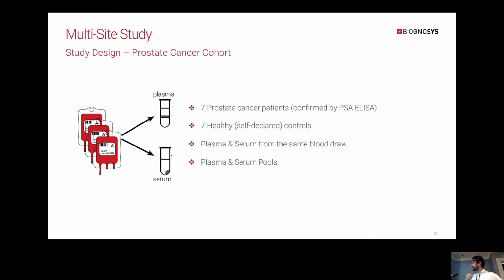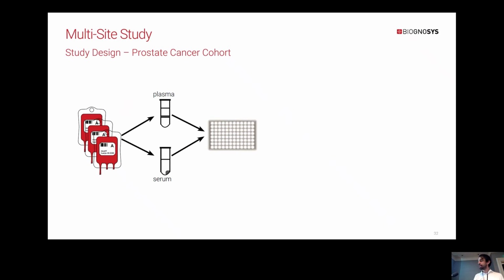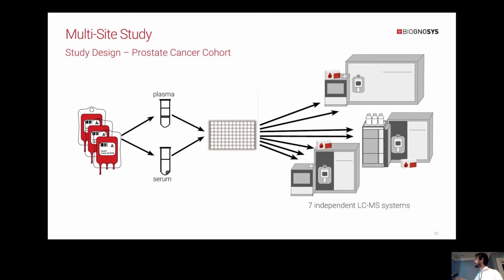And what was very nice in this is that we could get plasma and serum from the same blood draw. So at the same time, we could also compare how plasma and serum work and if there are any differences. We also used plasma and serum pools in the study as quality controls. These, in total 28 samples, we processed all together in parallel in 96-well format. And then we essentially sent them out to 7 fully independent LC-MS systems, where they were spiked in with PQ500 shortly before acquisition.